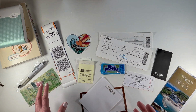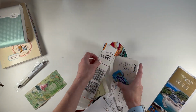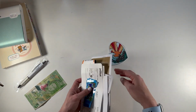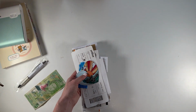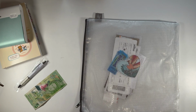I'm thinking I might make a little mini album. I don't have a ton of ephemera because, like I said, I was at an all-inclusive, but for a 4-day trip, I had 4 full days there. This is a decent amount of stuff. And I could really put together a nice mini album using these things. So I will probably do that. And if I do, I will share it here and over on my Instagram.